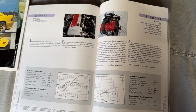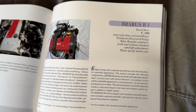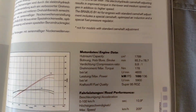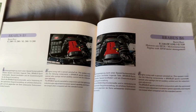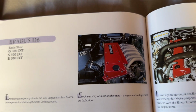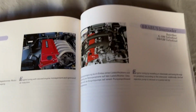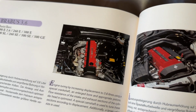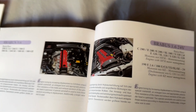So here is the engine overview, and this is where you can see that they would literally do any engine. There's a little C180 1.8 liter 4-cylinder engine. They would modify to make some more power. The M104. They even did diesels. This one was called the Brabus D6. I think this was based on the OM606. And they had some older ones as well. Brabus M103 and 3.6 liters. That's pretty cool. And the M104 right next to it.